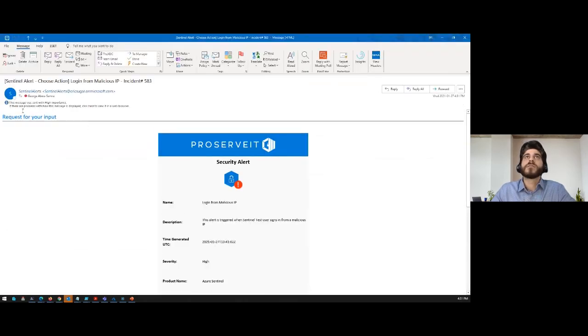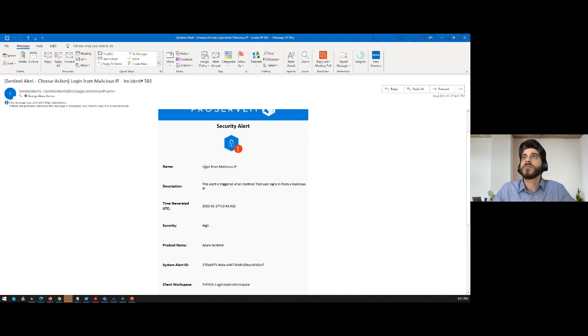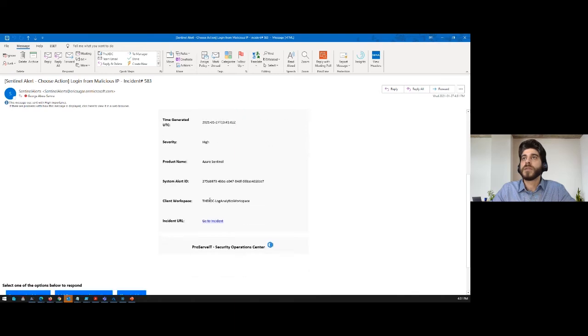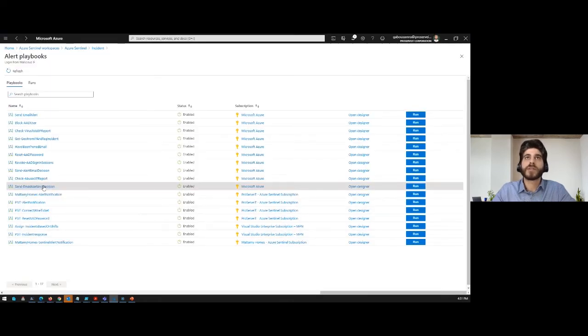There it is. So it's asking us for a request for your input. And then you're going to see here some details about this alert: login for malicious IP. This is the description, the time generated, the severity, so on and so forth. And at the bottom here, we have a few options to select. Now those options are built into the playbook itself.